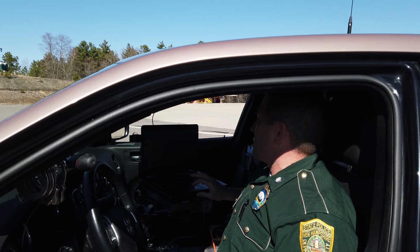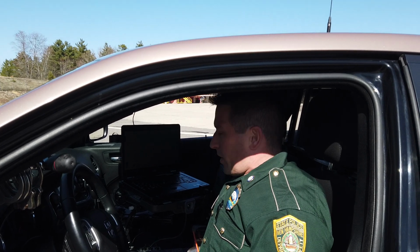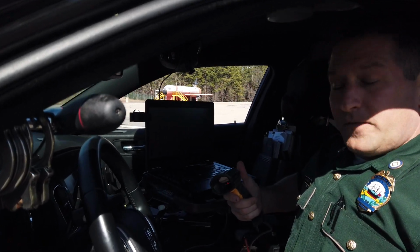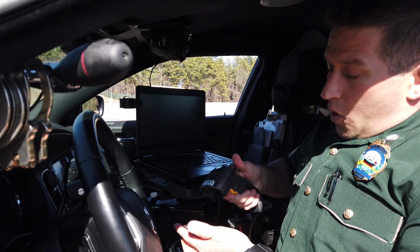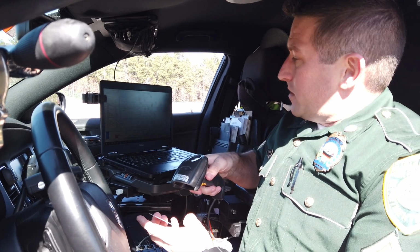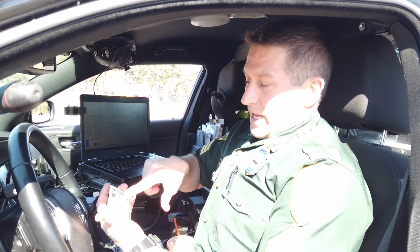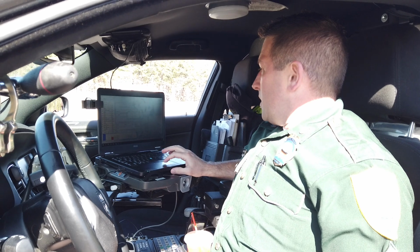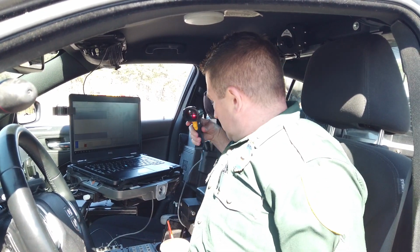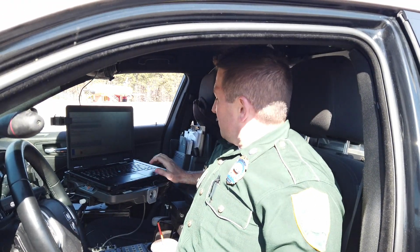So all I have to do is press this button right here and grab my scanner, which is just like when you go to the food store and you're checking out. All I do is scan my license with the barcode on the back right here. I'll scan my license. It pops up right here with all the information that's on this little card right here. I hit OK, then I hit search, and then all my information will pop up right here.